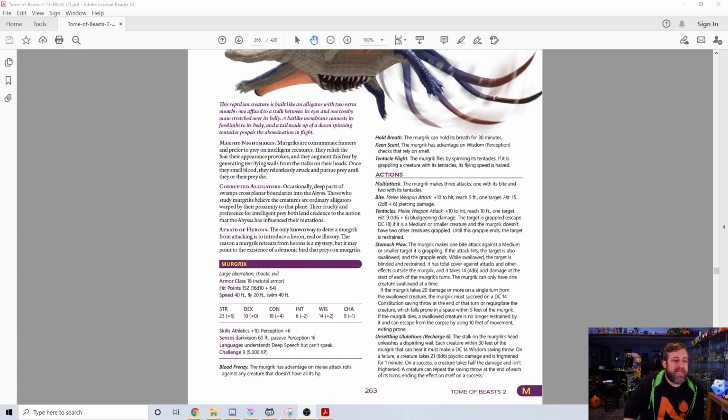It makes 1 bite attack against a medium creature or target it's grappling. If the attack hits, the target is swallowed and you're just sucked up into its stomach mouth. And then you're blinded, restrained, and then let's see. You take 46 acid damage at the start of each of your turns as you're being digested. If it takes damage, we can make a con save or regurgitate you.